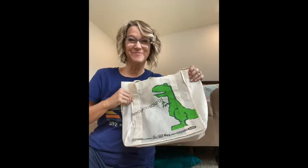A travel tip for packing for Hawaii is to take your own reusable shopping bag for grocery store items. They are going to charge you 15 cents if you need one of their bags. So be prepared. It fits easily in your suitcase, and that's just a way that you can help them out.